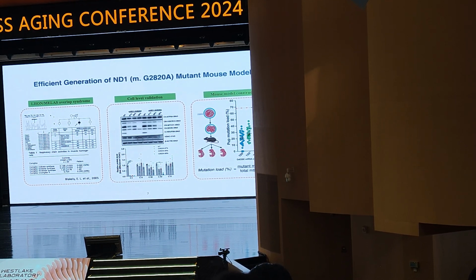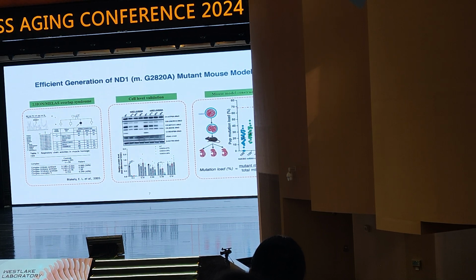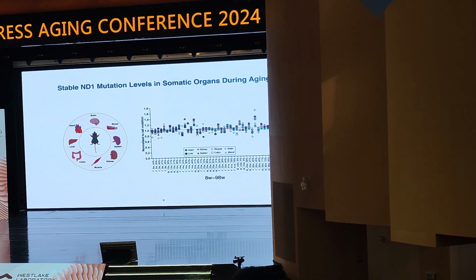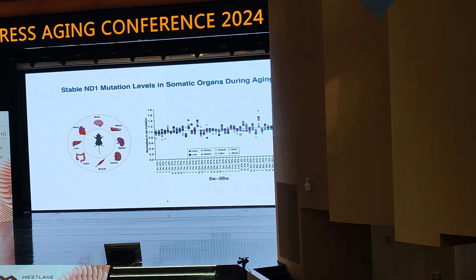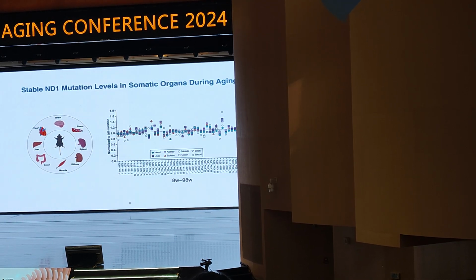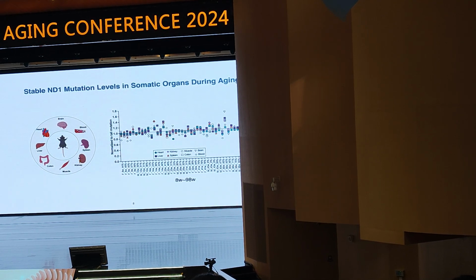And from here you can see this editing system is really powerful and can supply us with a lot of mouse models with different mutation loads. After we got these editing pups, we dissected each mouse model and checked the mutation load from different organs to compare with their own tail mutation load, which we have already confirmed is very stable during aging. This normalized organ mutation load can tell us whether the mutation load in different organs changed during aging. From this picture, you can clearly see that we traced those mice for as long as 2 years, but for multiple organs, the ND1 mutations stay very stable.